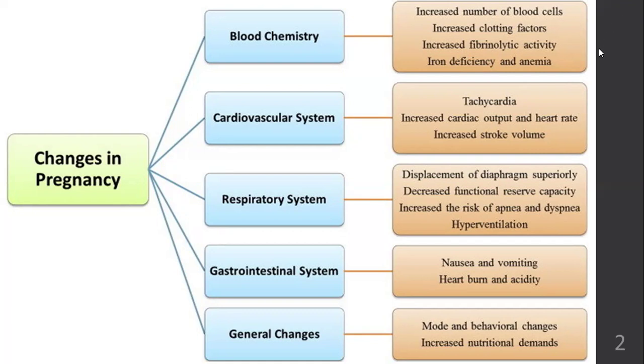There is a high risk of iron deficiency and anemia during pregnancy because your blood volume is increasing. Definitely the blood volume will increase, but if the formation of RBC is not able to keep up with the huge amount of blood volume, the mother will be anemic. You will have a lot of blood, a lot of plasma, but not enough RBC, so the person will be anemic.